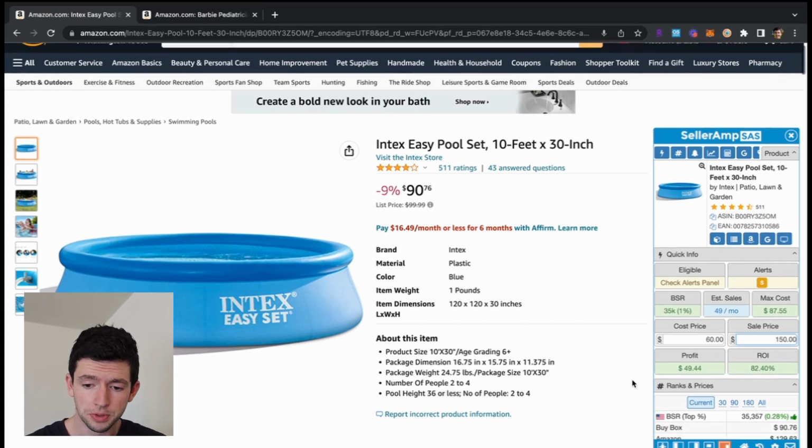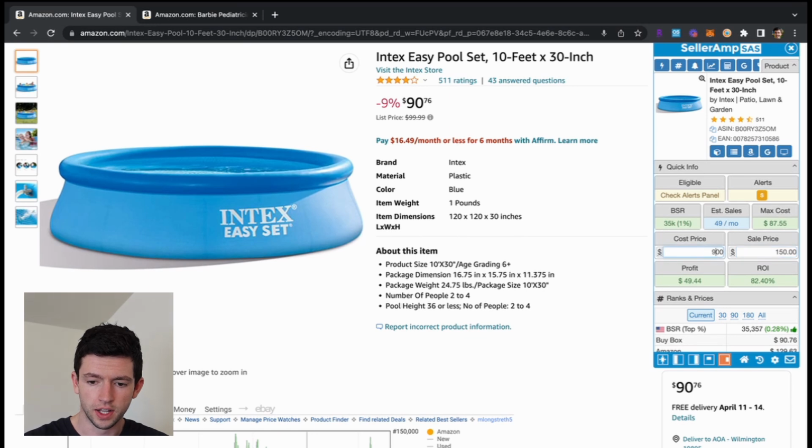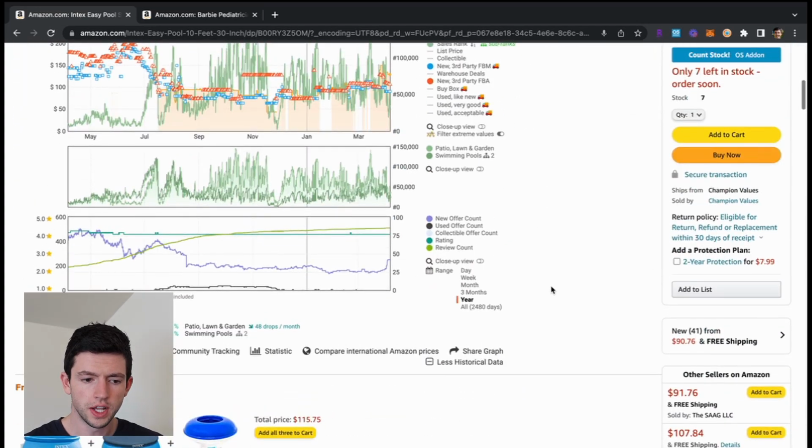That's an 83% ROI. Let's do a $90 buy cost, and it is even a 20% ROI, and even was higher, selling for like 180. And all that, we can see 50% ROI. So just understand that it makes sense that different products will sell for more at different times of the year, right?